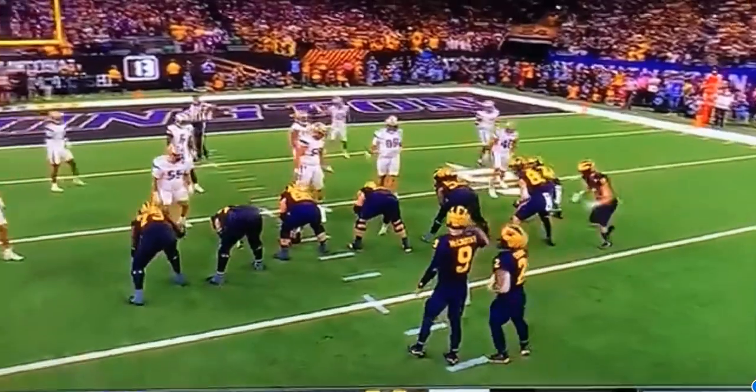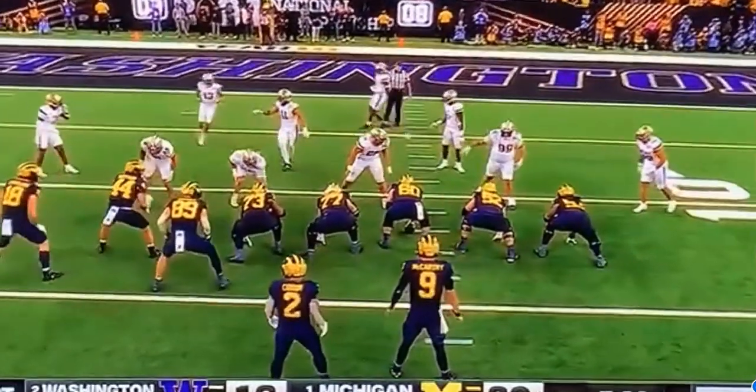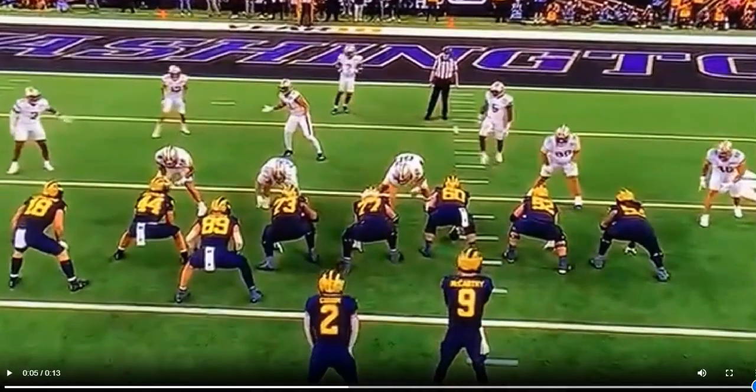All right, let's scheme it out for you guys so you can see what Michigan did again. They get Washington to bump all the way over. They get everybody moving, and then they run a fairly basic counter gap scheme. In this counter gap scheme, it starts with the center blocking back on the 1-tech tackle. You get a double team here from the guard and tackle on the 3-tech, and that double is going to work to the backside backer.